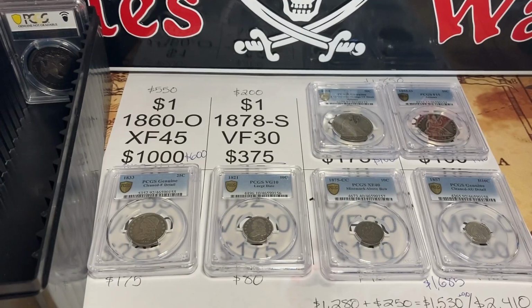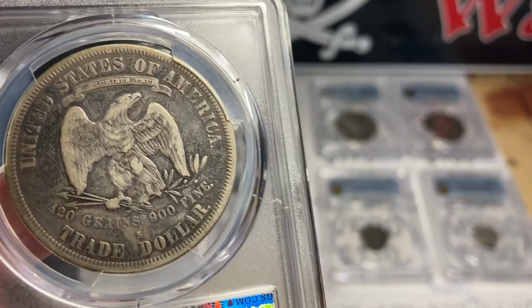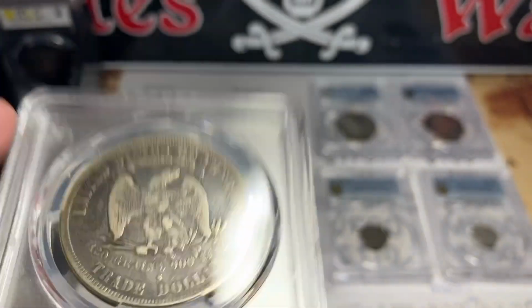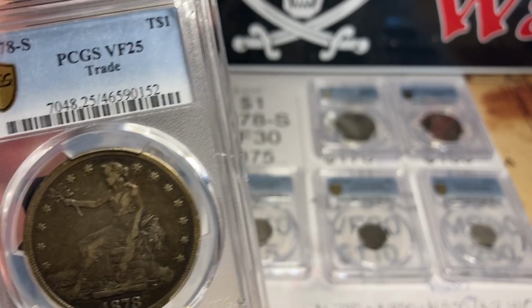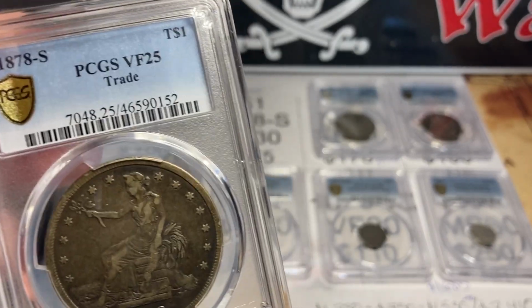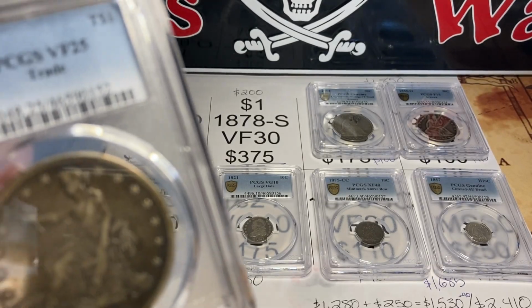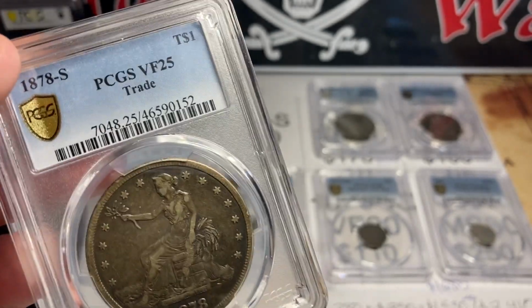Really cool piece. Now, the back's pretty worn. That's probably what got me the VF25. You can see all the smoothed out edges. But again, this is just one of those coins it's neat to have in the set. It's got some value to it. This coin here, I'm into it $200. Now that's my buy price. With everything else, I'm at $230, $238, I think.